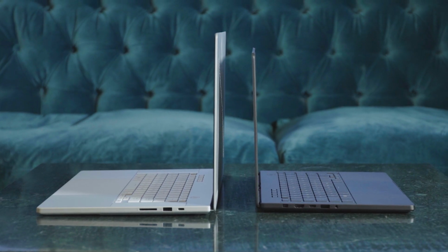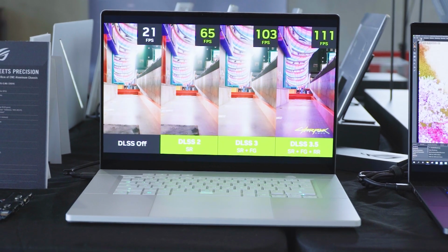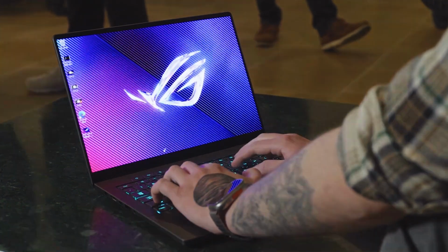But most impressively, these are the first ROG gaming laptops since the Zephyrus S demo machine back in 2019 to come with an OLED display. The same 16:10 aspect ratio as before, 3K resolution, 120Hz refresh rate, a 0.2 millisecond response time, and up to 500 nits of brightness. Basically all the gaming performance you need, but with the added benefit of a flash flood of color and a 1,000,000:1 contrast ratio that OLED technology is known for.